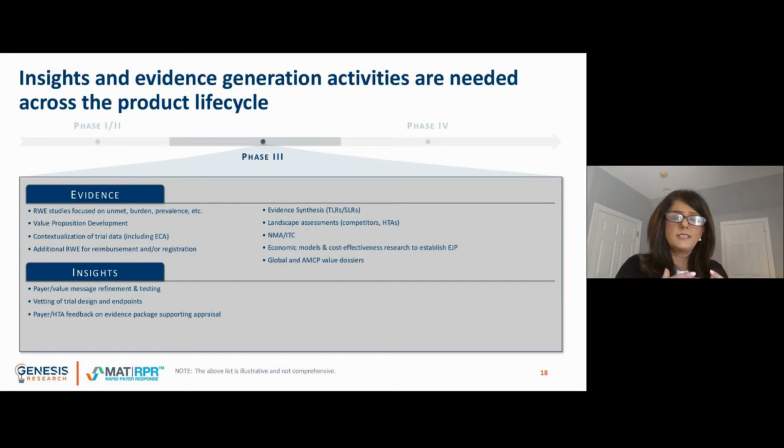And just to take an example, when we're building the value story of the product and you have the various elements, such as unmet need, burden, prevalence, place in therapy, the economic value, and the clinical value, and you're stringing it all together to build your value proposition and value story, you need to test it. You need to test it from a value messages perspective, and then you need to refine it. That's where insights and evidence go hand in hand at any stage.